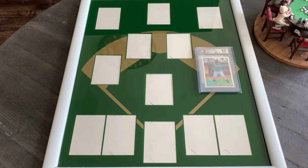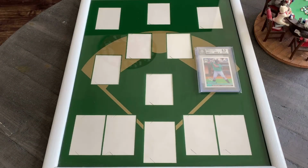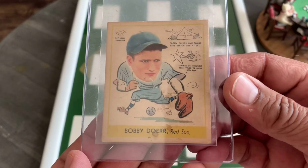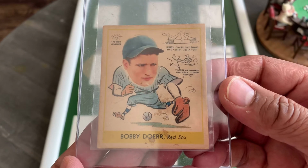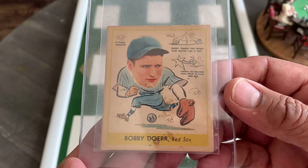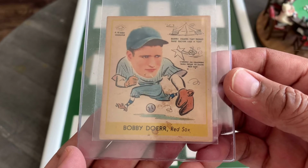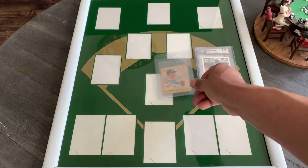Second, it was between 2 players. I almost went with Dustin Pedroia. The man I had to give the nod to is this man, Bobby Doerr, with his 1938 Heads-Up Goudey card. This man was amazing, considered the best second baseman of his era, had a lifetime average of .288 with more home runs than Pedroia, 223, and more hits with 2,042. And they say he was the best second baseman defensively of that time. So how could you go wrong with Bobby Doerr?